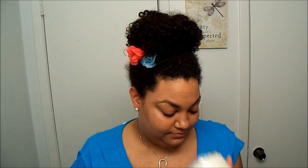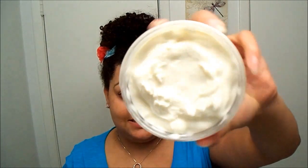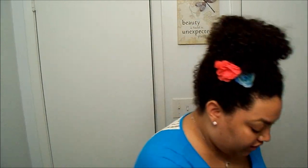As far as the difference in smells, the big one smells exactly like red velvet cake. It smells so good. And again, the consistency is the same. It's nice and whipped and smooth and just super, super creamy. I love this stuff.